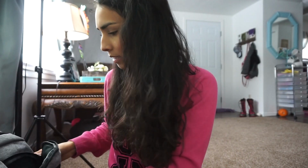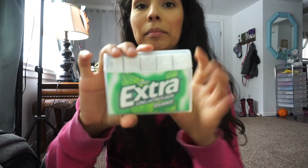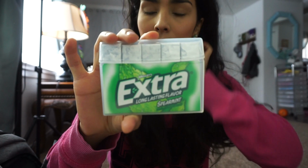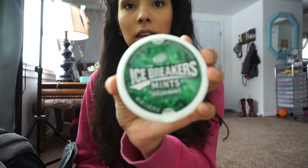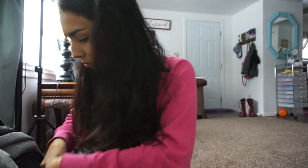And then the next compartment has gum, because you need gum. And then some mints. It's the same flavor, I think. Yes, spearmint. I put these in there, and I think I'm gonna make a tea right now.